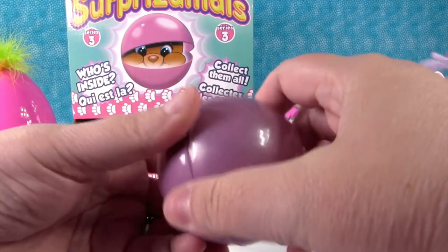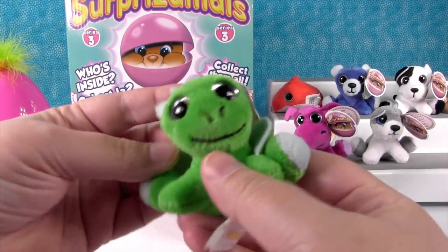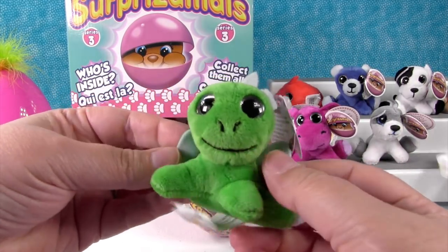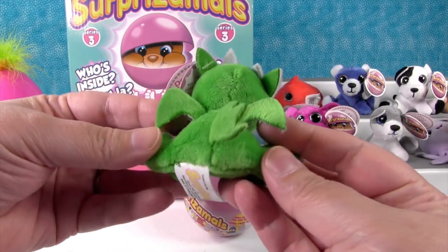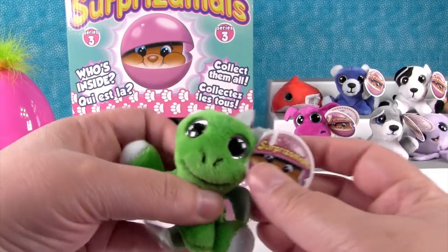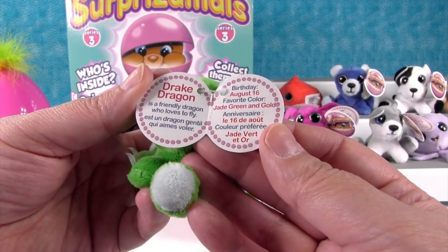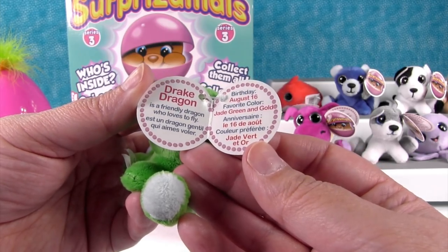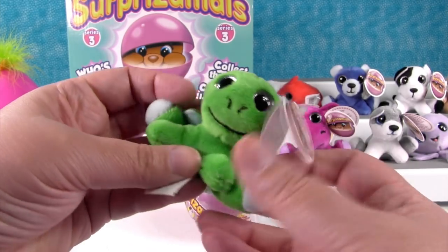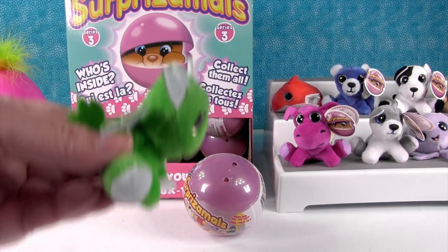Okay, next one. Yay! Oh, you got Drake. It's the little dragon. Oh, the dragon is so cool. Look at his little dragon wings and little dragon pointy tail. This is Drake. Drake is a friendly dragon who loves to fly. Birthday, August 16th. Favorite color, jade green and gold. Nice. So there's two August ones in this collection.